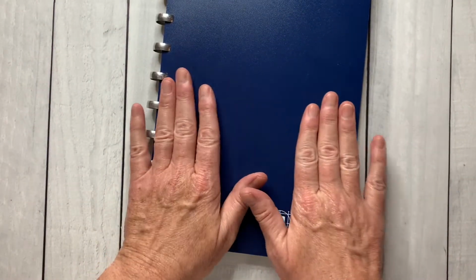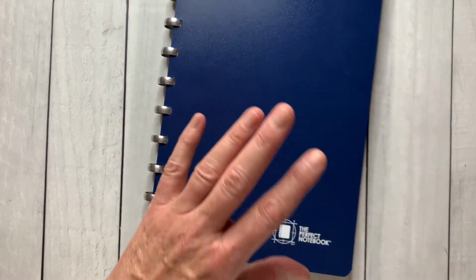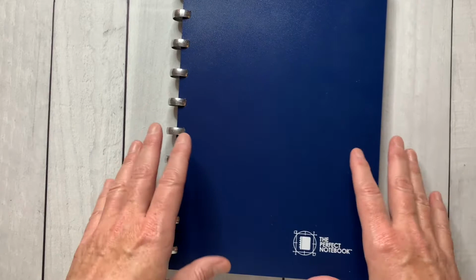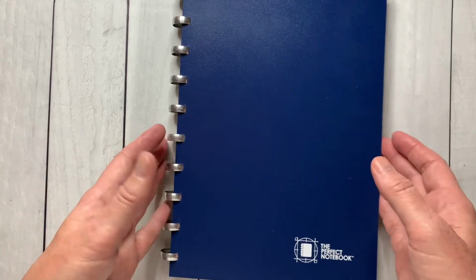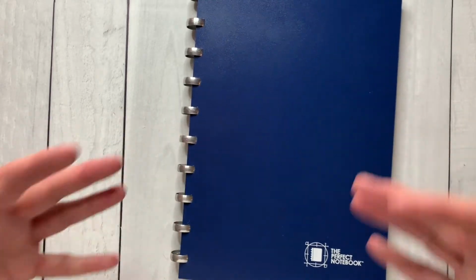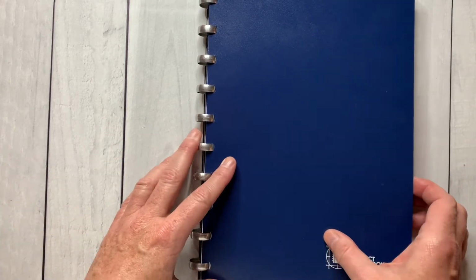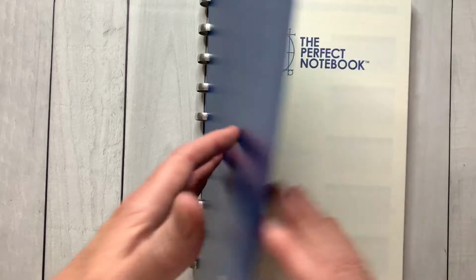I really love it. I spent an entire day just reading about them and figuring out their system. It's not that it's overwhelming, but it's so customizable that I really wanted to dig into it and understand how the system works. And I've been using it for a few weeks.